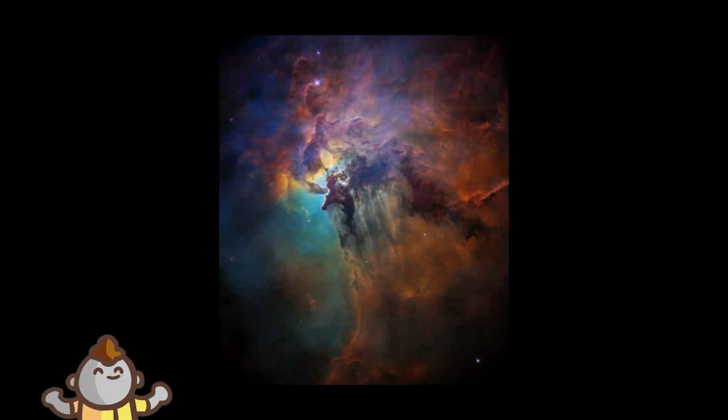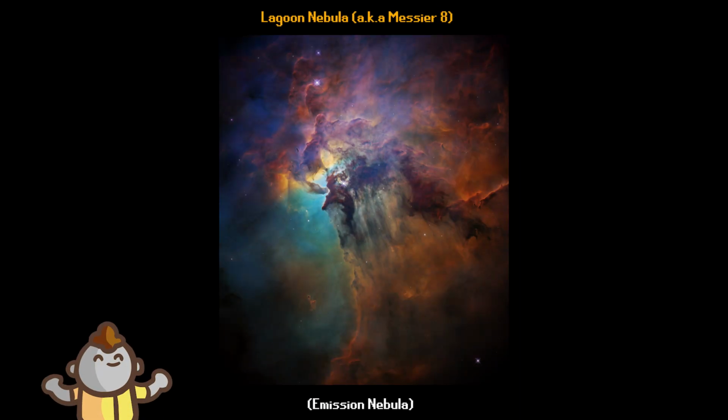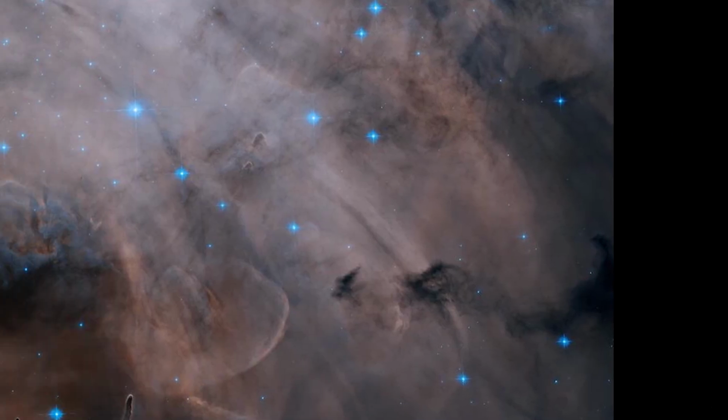The last stellar nursery I want to briefly show you is called the Lagoon Nebula or Messier 8, and just take a look at some of these awesome photos.